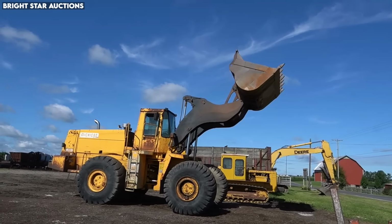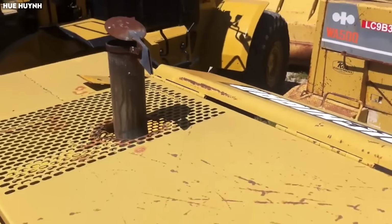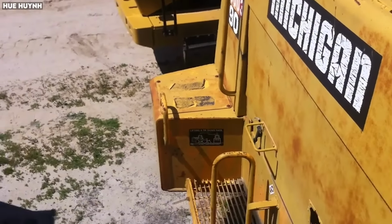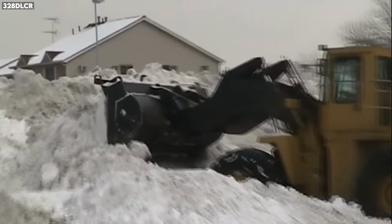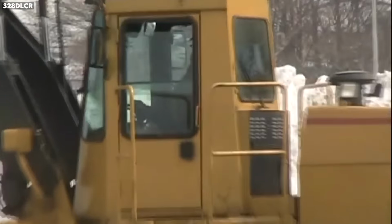Anyone familiar with Detroit diesels knows these engines are loud, raw, and incredibly powerful. The signature two-stroke roar of the Detroit made the L90 sound like a locomotive every time it revved up. But that roar wasn't just noise, it was the sound of enormous torque ready to rip into heavy material all day long. The L90's frame was another engineering marvel.